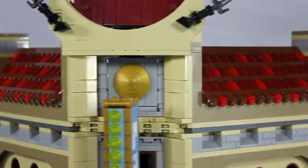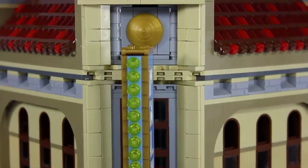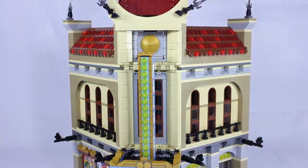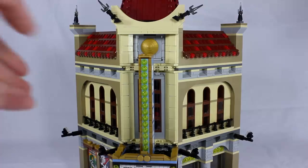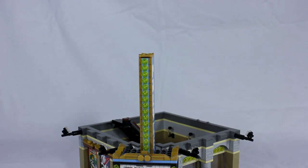I love the gold plate piece that you see right there, and it's obviously based off of the Chinese Premier Theater in Hollywood, and I think that's where they got their inspiration from. But wherever they got their inspiration from, they did a very good job. So, what I decided is we're going to show you from the bottom up. Each modular piece just breaks off just like that.